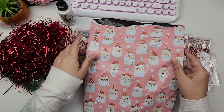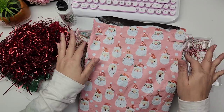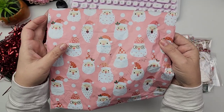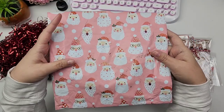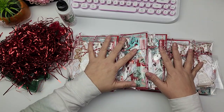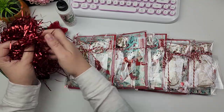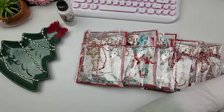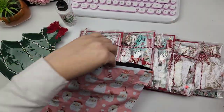But back to the swap. So this is, again, for the Cookies for Kringle swap. Look at her bag. You guys know it's going to be a good swap when the packaging is beautiful, right? If you take the time to do pretty packaging, you know that your swap is going to be next level. So look at all this fun shred. I had to share that with you. I love that she stuck all of this in there.